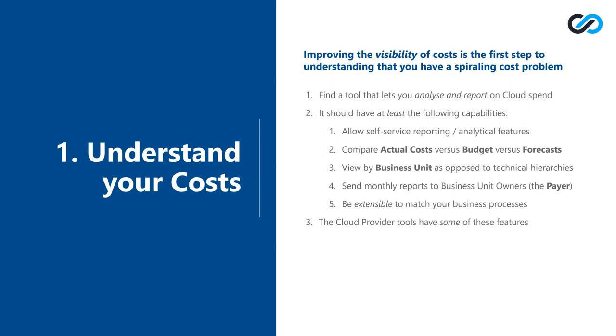Okay, so as I mentioned earlier, the cloud providers have some of these features at different maturity levels. I would recommend extracting the granular data from the clouds, so the actual usage data, and connecting it with a business intelligence tool like Looker, Tableau, Power BI, whatever you're familiar with, ideally something where you can reuse the skills within your organization to build models that suit you.